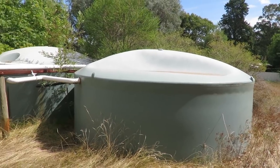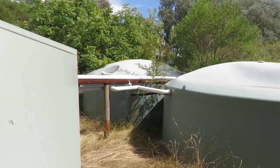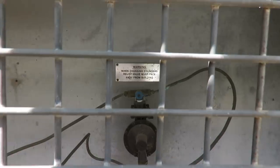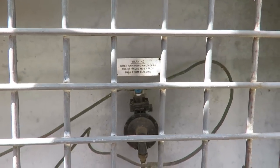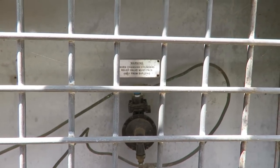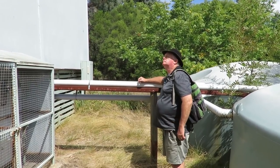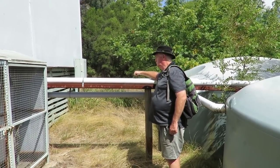There's still massive water tanks. I'm surprised that they left them here or someone hasn't salvaged them. You can see that someone has taken the gas bottles though. Warning, when changing cylinders, relief valve must face away from building. Check it out, I love this. I love the height of the drain pipes when they come out. They've got their own little bridge to reach the water tanks.